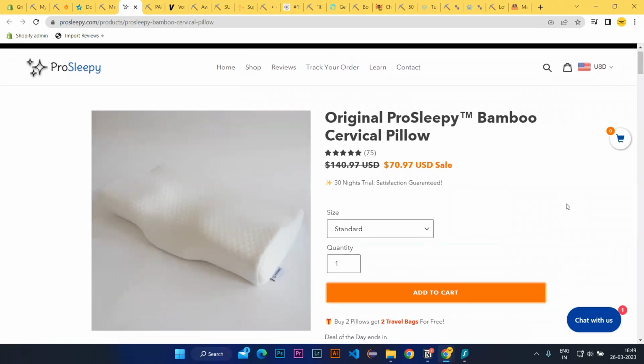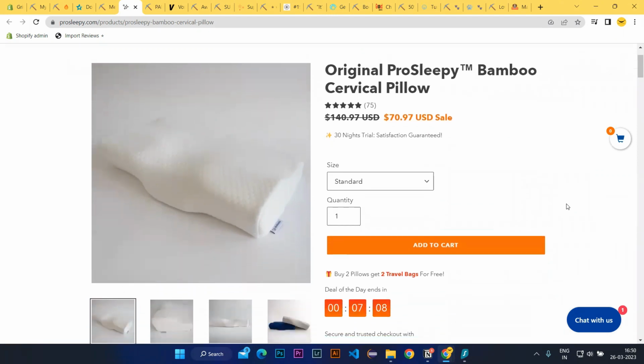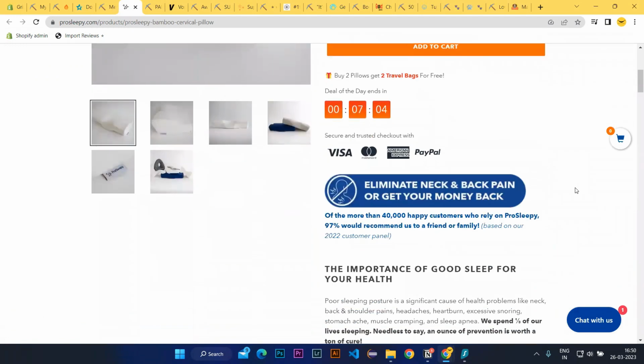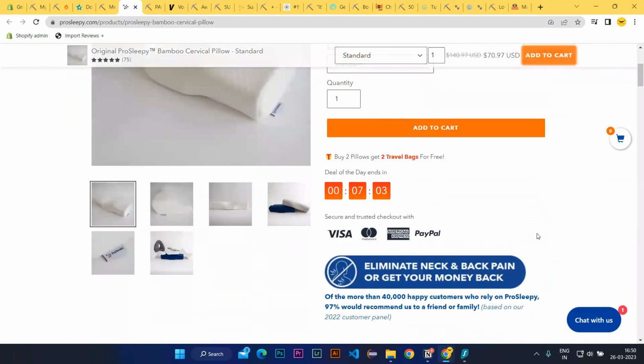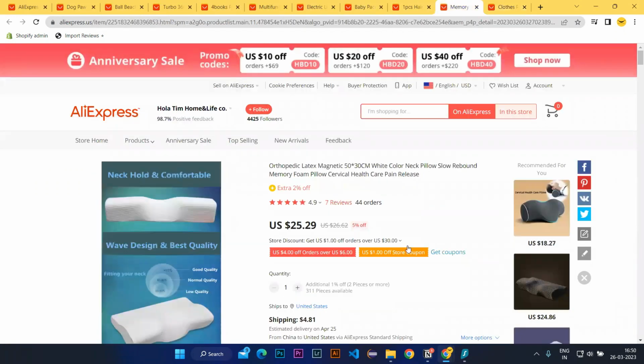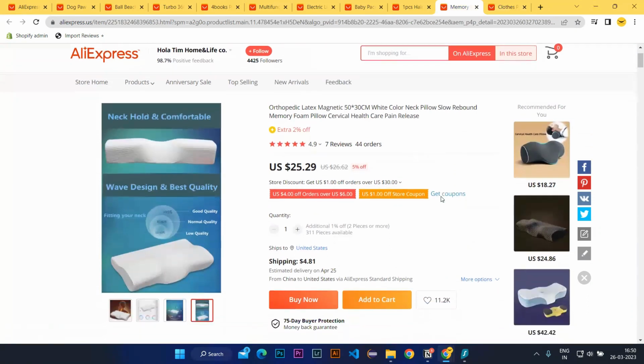Yes. See, this is a problem solving product. It's $70. Yes, it's a high ticket product. All right. And its website. And this is the AliExpress link. Now this is a good profit margin I'm seeing here. $25 for the product and it's selling for $70. So it's more than twice. Yes, absolutely. Nice.